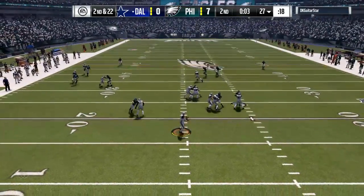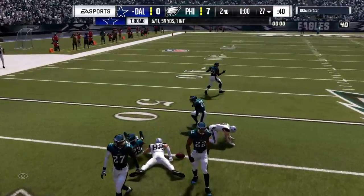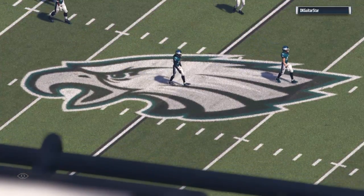The final shot before the break, Romo. His throw incomplete. First half in the books. You're watching the NFL on EA Sports.